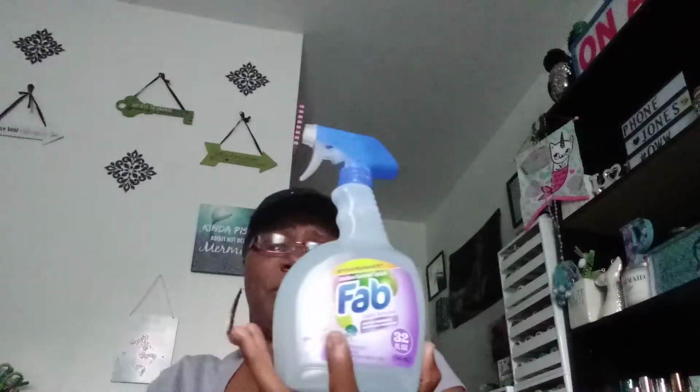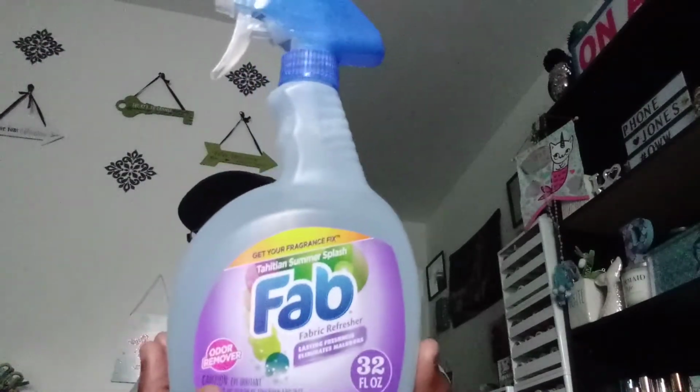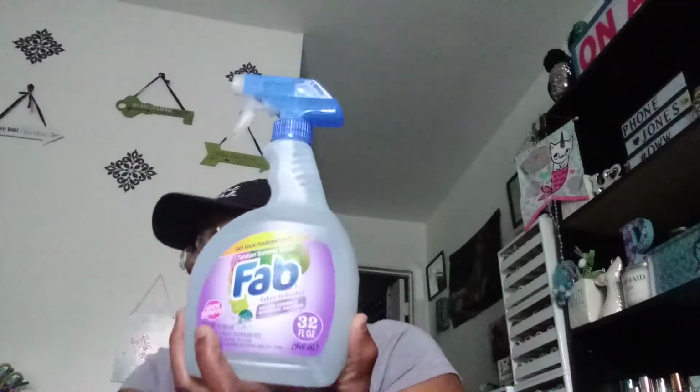Okay, so I never saw this in my Dollar Tree, and this is the Tahitian Summer Splash fabric softener refresher. It's 32 ounces and it removes odor, and I thought this would be really cool for the boys to spray down their pillows or their blankets, to keep it fresh. You get a whole lot. This is the brand called Fab. This is an awesome deal for a dollar. The scent to me is not appealing, but for the boys, anything to cover up their stinking funky selves.